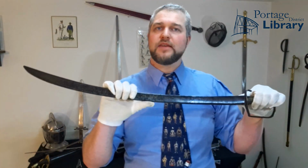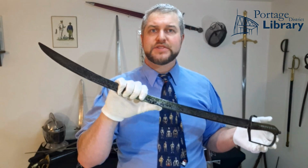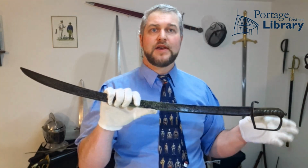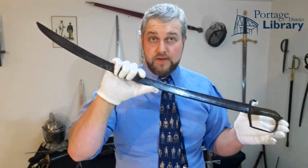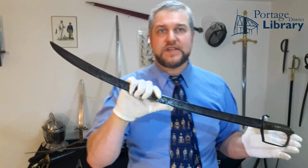Now, another unique thing about this is that we keep talking about those combat manuals. Well, there's plenty of combat manuals throughout the late 1600s and 1700s on the small sword. Throughout the entire century, more than 100 years, plenty of manuals came out explaining how to fight with it. This, we don't see any until the very end of the 1700s.